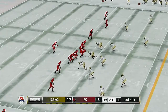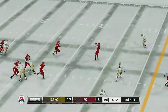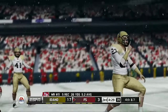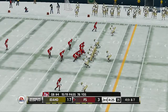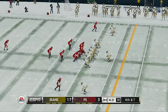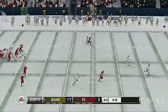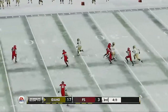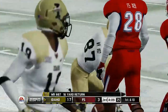They'll line up with 5 wide receivers. Gets it out to his receiver in a hurry. That's your goal on every possession. Force a 3 and out and don't allow the offense to get into any sort of rhythm. Tries to get around the corner, and he makes it out to about the 41-yard line.